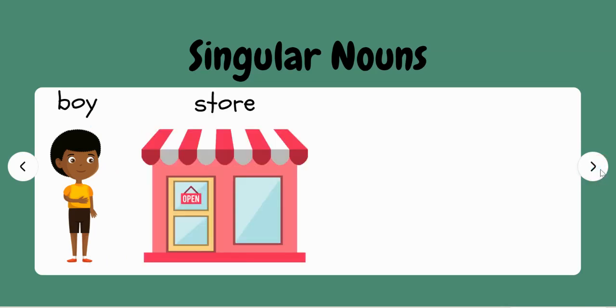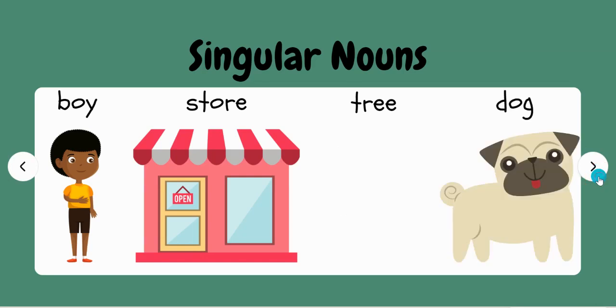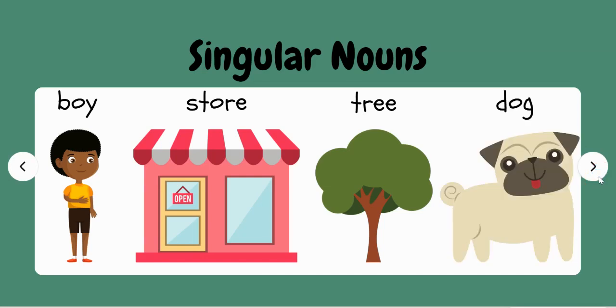Store is a singular noun because there is only one place. Tree is a singular noun because there is only one thing. And dog is a singular noun because there is only one animal.